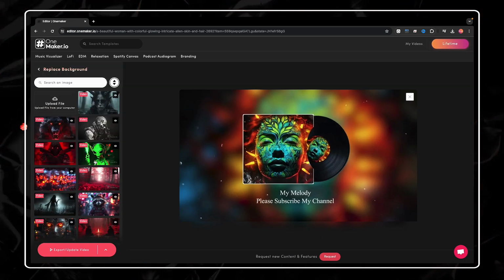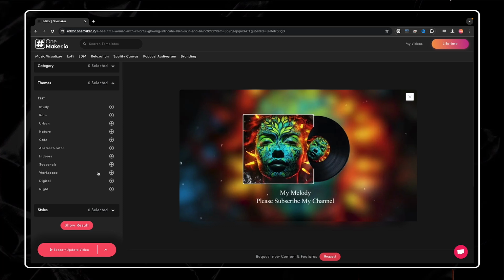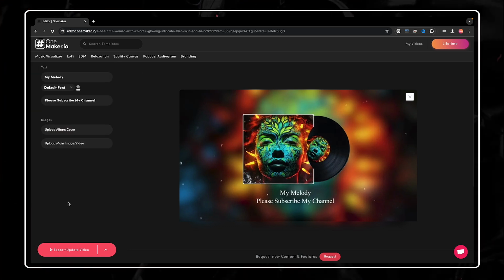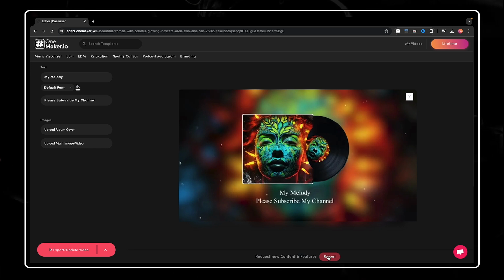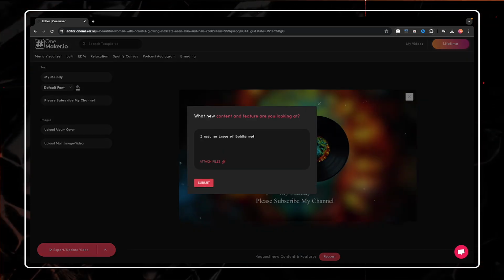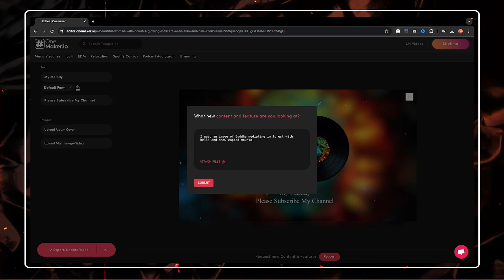You can click on this arrow and filter down the artwork further with categories, themes, and different styles, which will definitely make your life easier. Also, you can click here to request new content. You can just describe here the kind of artwork you want, and also, if you have any reference artwork, you can attach the same. And you will get all the requested artwork within a week.